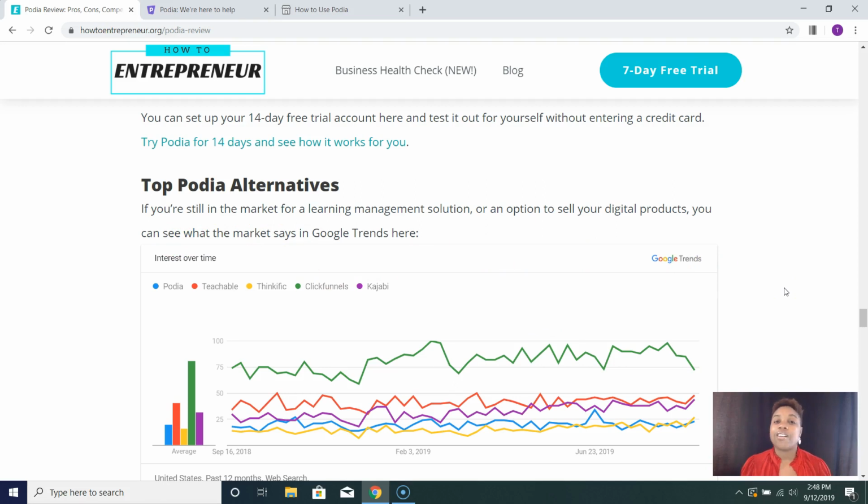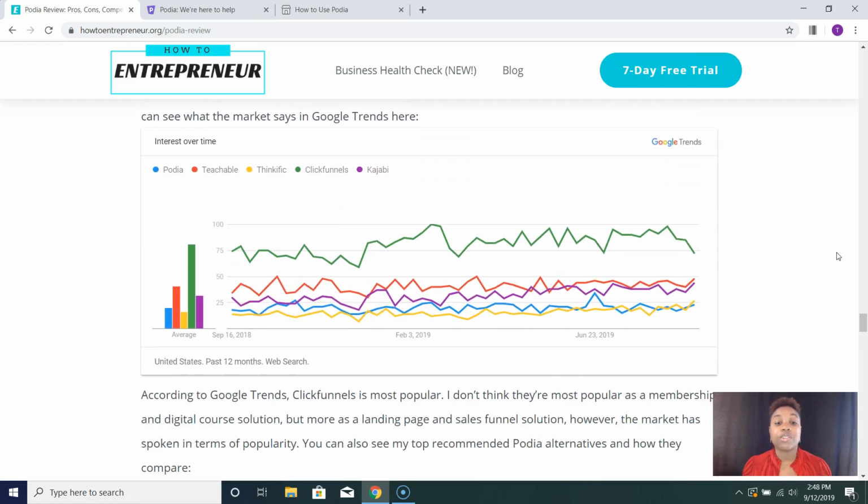Now, if you're still in the market for a learning management solution, or you want more clarification as to why I offered those recommendations that I just mentioned, then this graph of Google Trends can show you kind of like where the market is leaning. So you can see that Clickfunnels is the most popular in Google, and then followed by Teachable, and then followed by Kajabi, and then Podia and Thinkific.